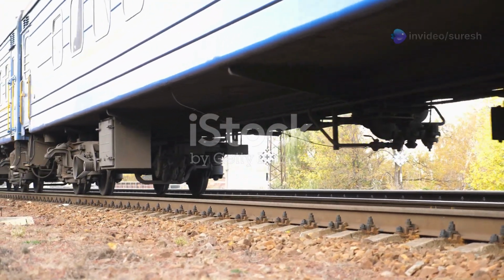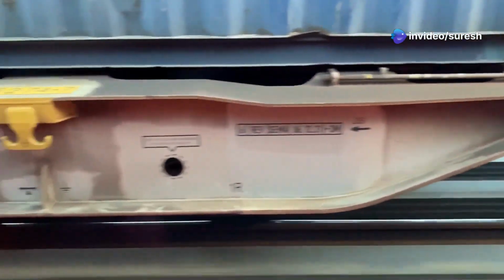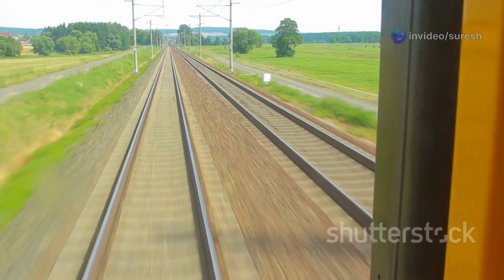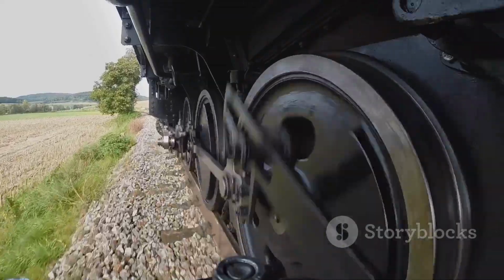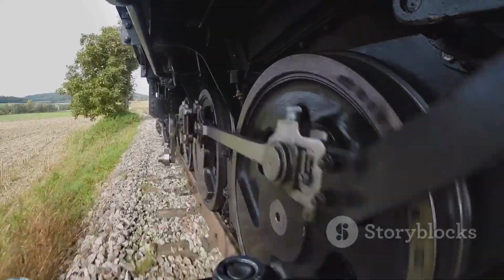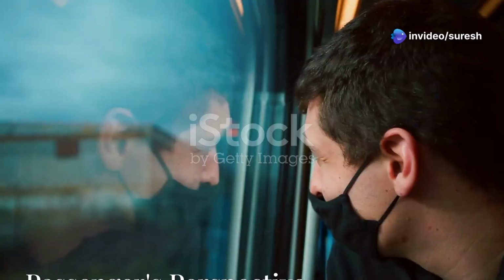Steel wheels run on steel rails, creating very low friction, allowing a train to move heavy loads efficiently. The entire system operates on principles of kinetic energy, where the engine builds up momentum and uses braking systems, either air brakes or regenerative brakes, to slow down or stop.